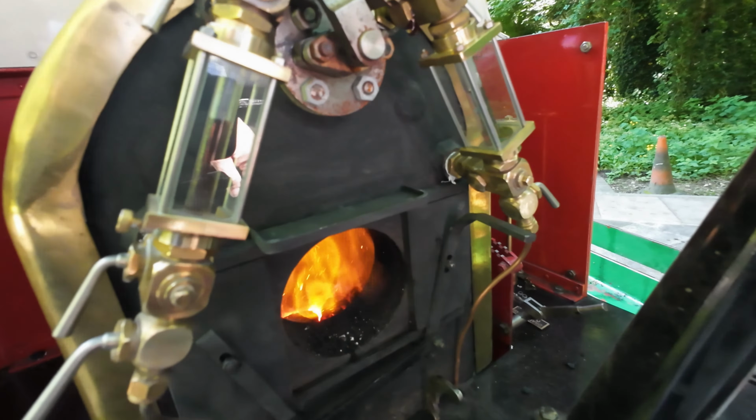Water level is steady there with the boiler water treatment in. The pressure gauge is just starting to come off the pin now. My new blower is working a treat. I've got steam now. The blower will be coming off at any moment. I think I've got a slightly sticking whistle valve there by the look of it. This blower is really turning out to be pretty good.